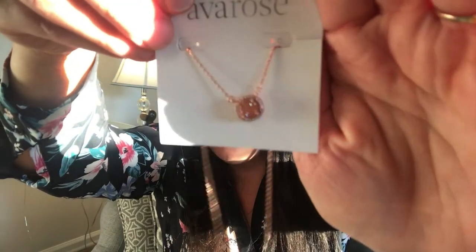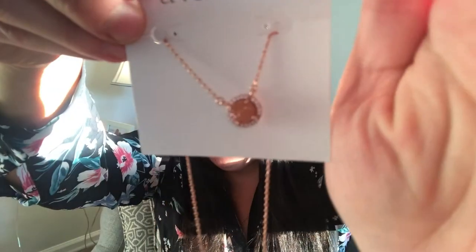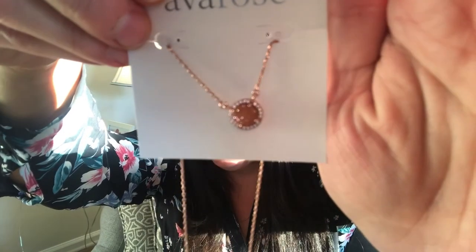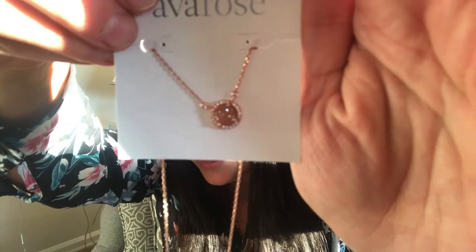So that is awesome. The first thing that I'm getting is this beautiful necklace. How gorgeous is that? The light might be helping a little bit to pick up the sparkle of that. But isn't that gorgeous, guys? Oh, I love that.